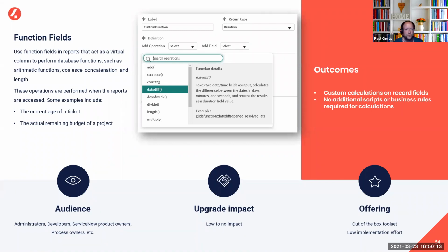And this allows you to create calculated fields directly on your records by using any of the fields in the record. So what you could do is calculate, let's say, the difference between the open and the close date, and then you calculate the duration of your tickets. That and a number of other business, database options are available, like coalescing on several fields, or you could concatenate some strings, and many other features are available.